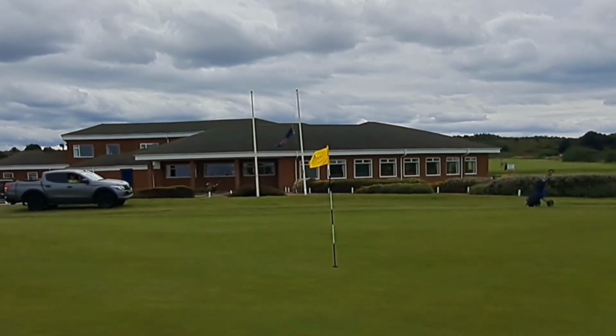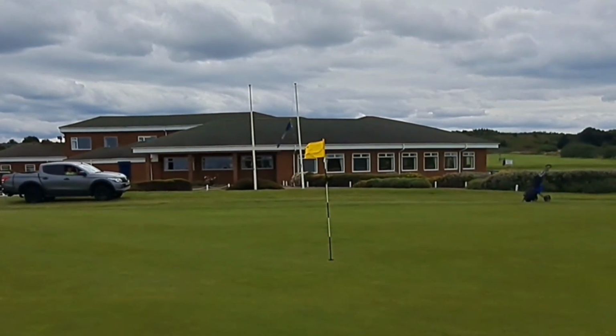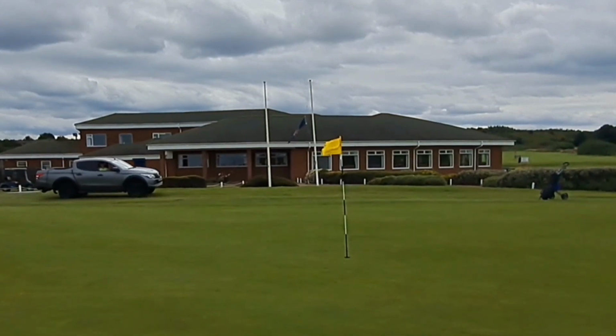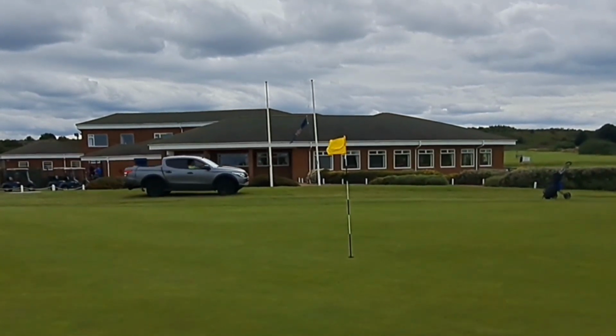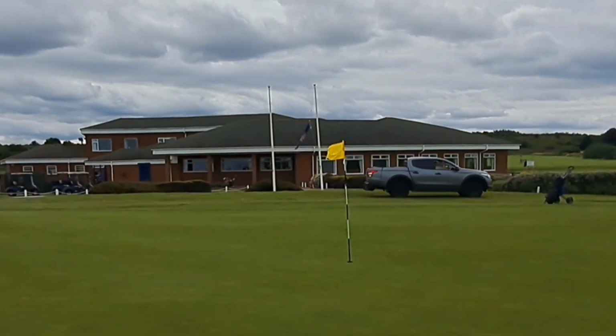Great course, get yourself here, brilliant. Last time I played it, I didn't remember it as well, because I must have played it in the winter time, and it's probably damp and cloudy. Kind of sunny today, very windy in places. Just what an enjoyable course it is.